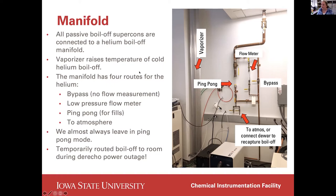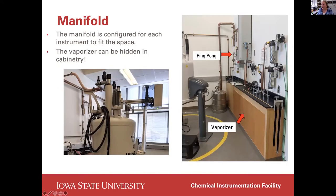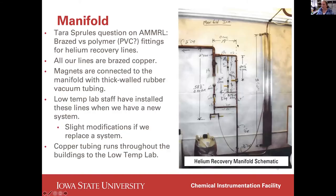During the derecho power outage, we also rerouted to atmosphere because we didn't know what was going on in the helium recovery facility. So that is one advantage of maintaining the facility yourself, is you always know the status. The manifold, that vaporizer can be hidden behind cabinetry if needed, and we have that in many different configuration scenarios. These slides will be posted, but here is just a measurement schematic of the different pipes and connectors we have.